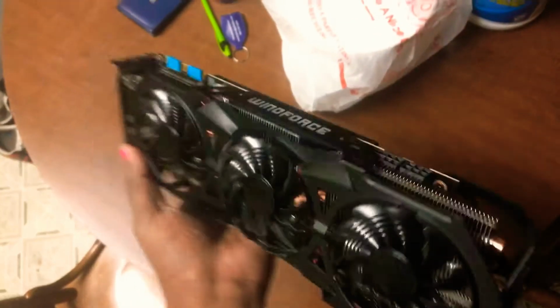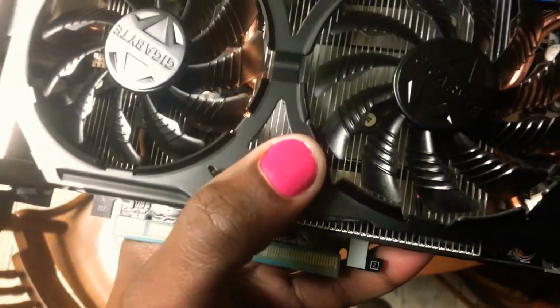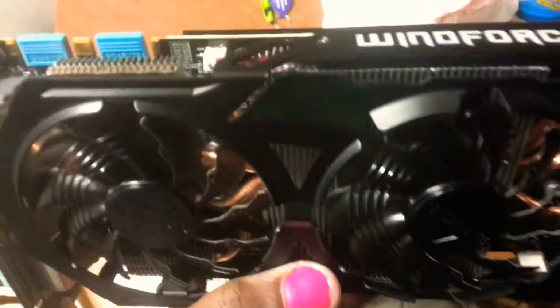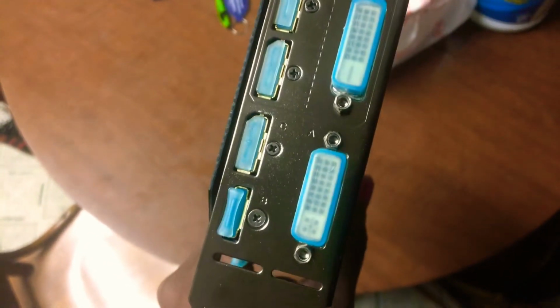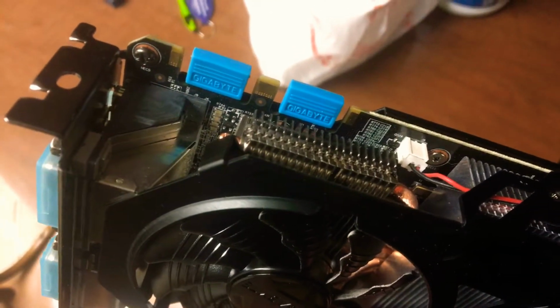What's good, y'all? Just got my fifth GTX 970 from Gigabyte. Oh man, brand spanking new for what it looks like, but might have been used once just to test it out, I'm sure. But got the box and everything. It got the protector for that there, and it has all of these, like, wow.